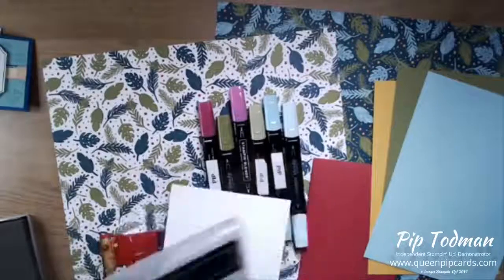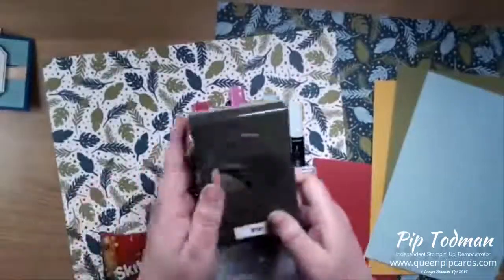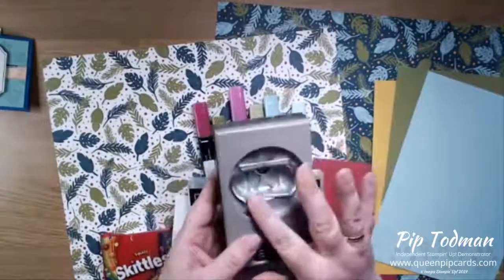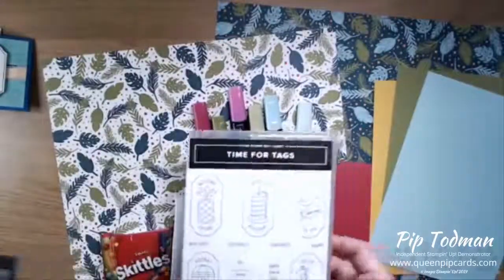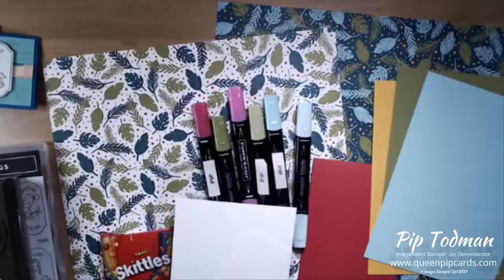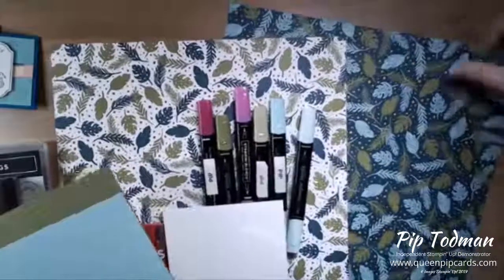And then I've got some cardstock, which we're going to need. And then I've got the stamp set and also the coordinating punch. This is the Timeless label punch, and this matches perfectly with that. I do love a bit of coordination. Don't we love a bit of coordination? Say yes, we do, Pip. Right, so let's have a go with some of these.